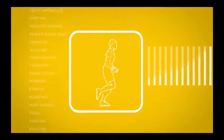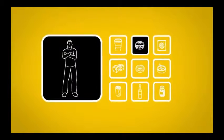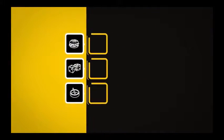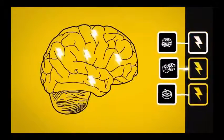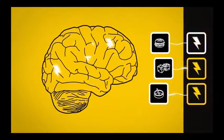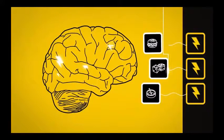If you wanted to transform yourself, how would you start? First, identify the habits that hold you back. Pair them with a negative stimulus, like electric shock. Each surge of voltage trains your brain and weakens the neural connection until the bad habit is severed.